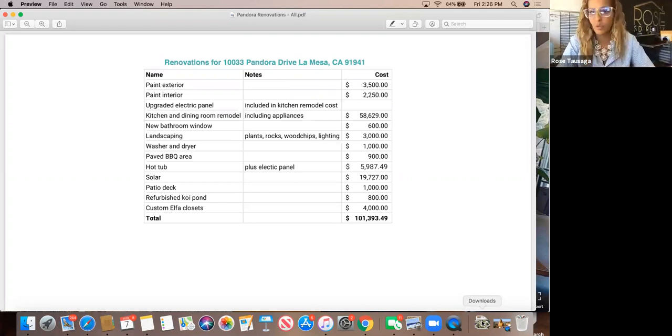The washer and the dryer were recently put in. You have the paved barbecue area, which is right next to where the actual jacuzzi is. So the hot tub was just put in. Just the hot tub alone was almost $6,000. You have the fully paid solar at almost $20,000. The patio deck was put in. The refurbished koi pond, that's so huge. They currently have 2 koi fish in there.